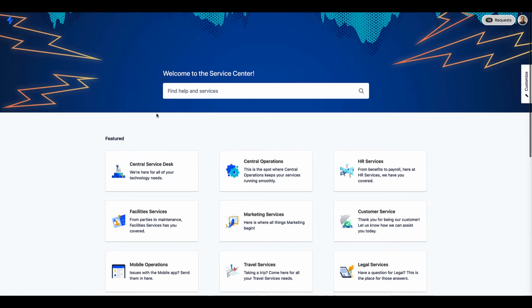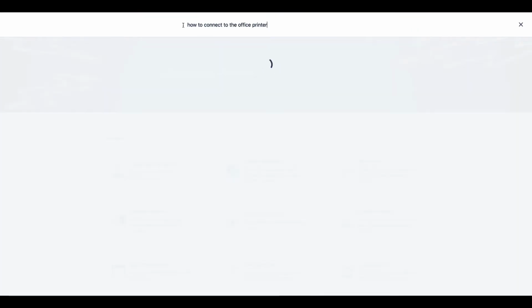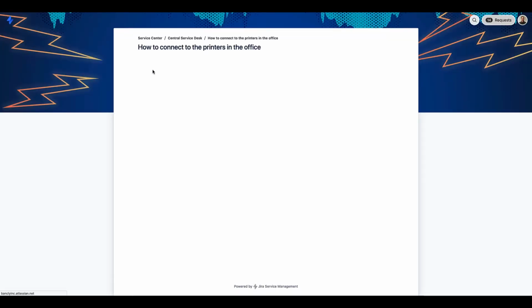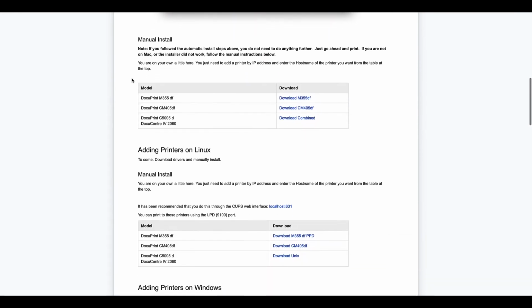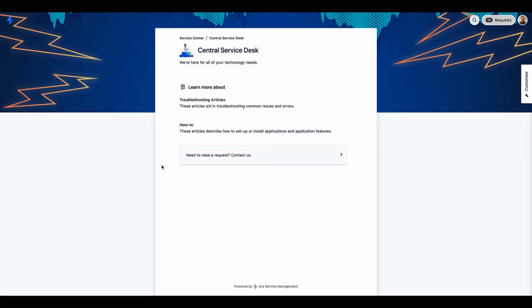Something unique I also want to quickly call out is Atlassian's platform-level smarts, which enables advanced search across the entire portfolio, tailoring results based on context and user behavior. We'll get into this a little deeper in the knowledge section. So let's try out a few service request examples.